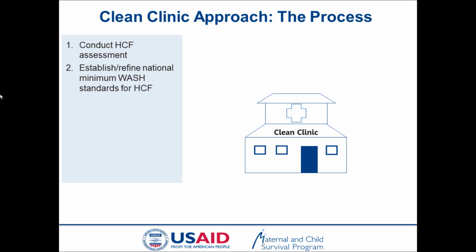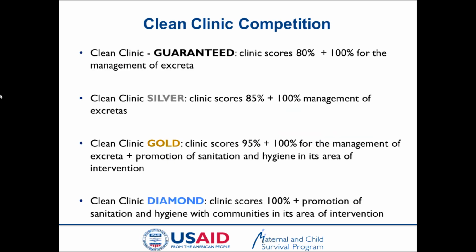In partnership with the Ministry of Health and other relevant stakeholders, Step 2 establishes and refines national minimum WASH standards. At this stage, specific indicators are outlined for various components of a WASH and healthcare facility improvement program, such as water treatment, cleaning routines, hand washing protocols, and many others. Another important aspect of this stage is to establish a cleanliness certification ladder, one that each healthcare facility can strive to attain. To explain this concept further, we'll look at how MCSP, in partnership with the Haitian Ministry of Health, developed a cleanliness certification ladder for Haitian healthcare facilities.